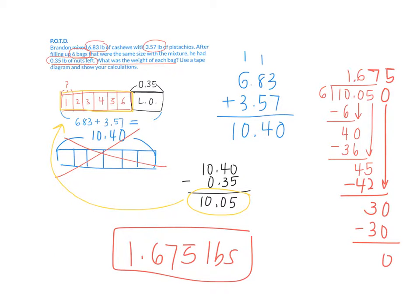This is an excellent problem because, let's take a look. It tests your ability to draw a tape diagram. It tests your ability to add decimals. It tests your ability to subtract decimals. It also tests your ability to divide decimals and understand word problems to know what the units need to be. Do you see how this is a very complete problem that basically tests all the skills we learned in Module 1? You need to understand place value in order to do all of these things, don't you? Okay, so this is the kind of problem that you want to practice solving.